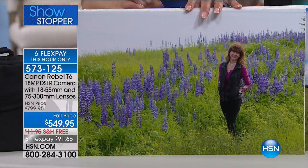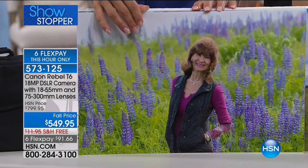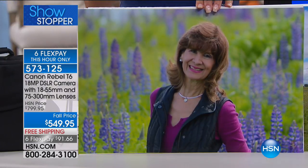Right. Gorgeous. Love this soft look. Again, all in the automatic mode. Nice. Let's get a little bit closer. Beautiful. Without taking one step closer, you're getting that amazing zoom lens. Nice. That's how close you can get. So from the same vantage point. Exactly.